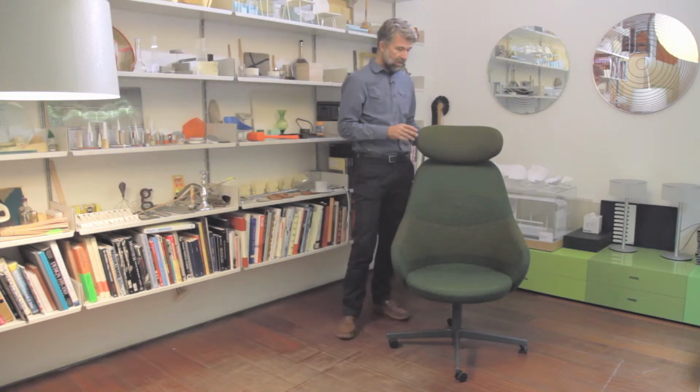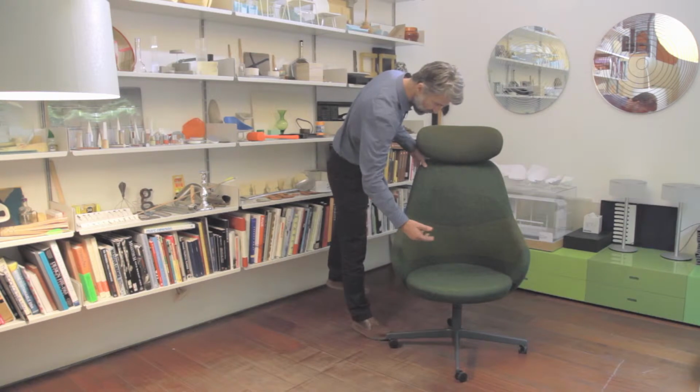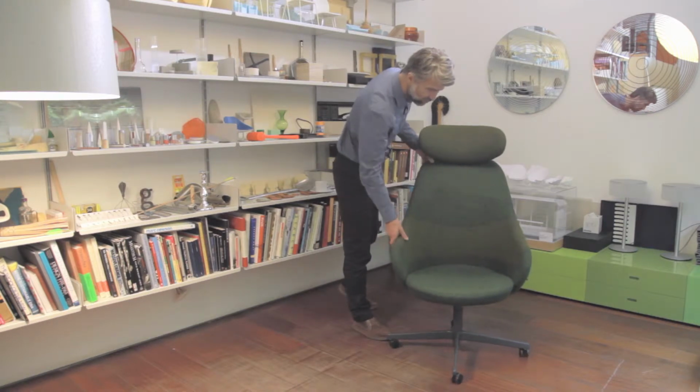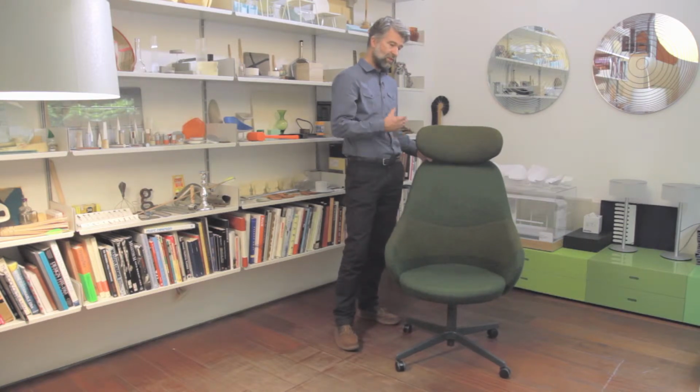Seating. So what we have is a very lightweight solution, both in terms of physical weight but also in terms of material usage. And this was key to us. We wanted something that was very easy to move around, very mobile, and we wanted something that had a very small amount of embedded energy and materiality.